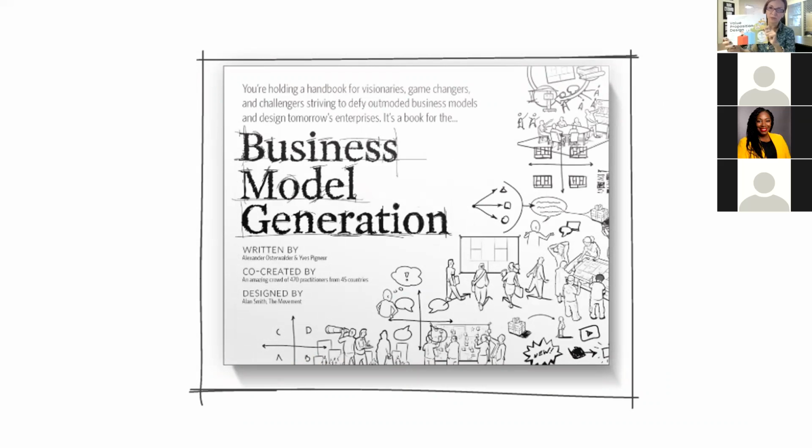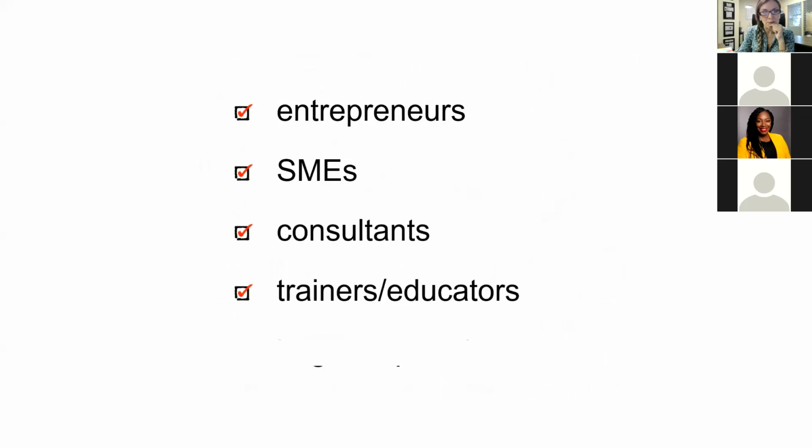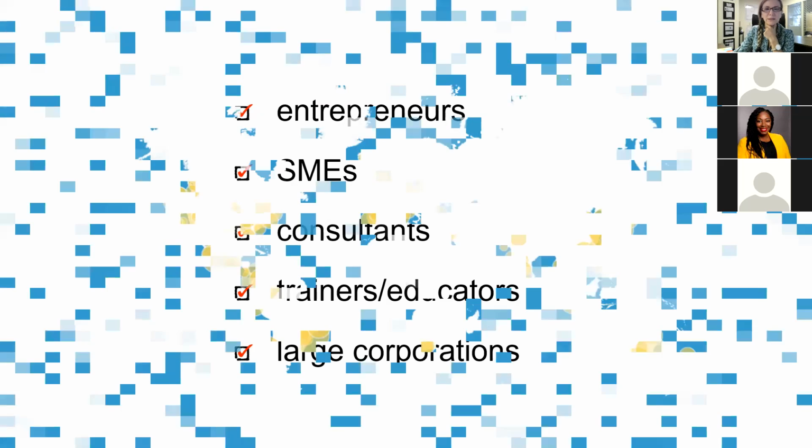And this is the latest version of the book. So this is the book that you're going to be following along with other material that I'm going to be sharing. Who uses the business model canvas by Strategizer? Entrepreneurs, small and medium companies, consultants, trainers, educators, and believe it or not, large corporations. And you may be wondering, well, I'm starting a company. Is this going to help me? Yes, because we develop a lot of customer discovery with this methodology, and large corporations also use this methodology when they want to change the business model or when they want to launch a new product. And we're going to learn more about this during the class.